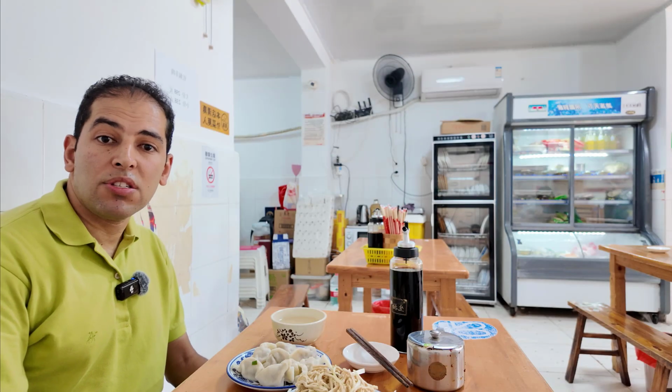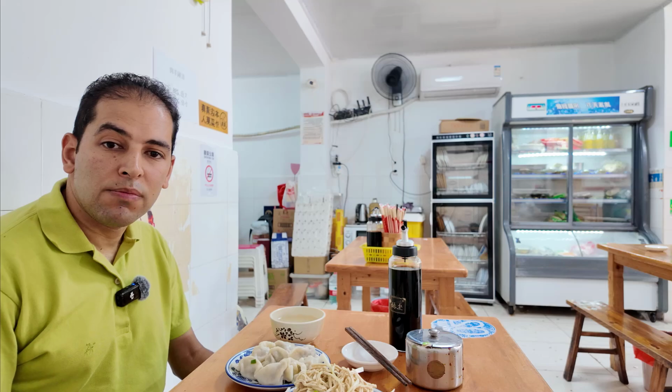So the park is huge and you can spend the whole day in the park, but for now let's go for lunch. Walking in the street by accident, I found this restaurant. It's halal. They are serving dumplings, and I ordered shredded tofu. So this is my lunch.